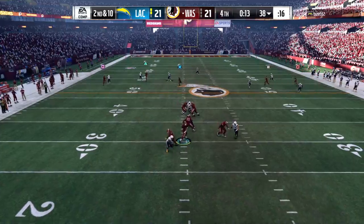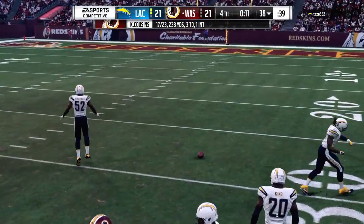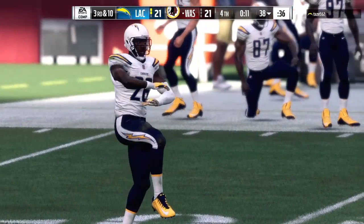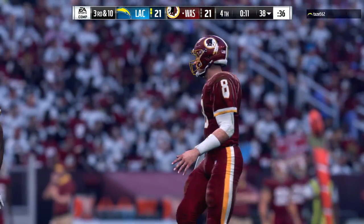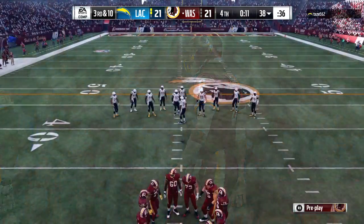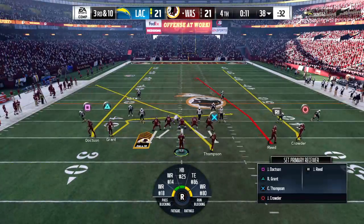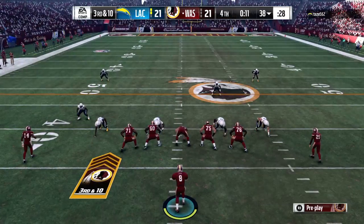Cousins. And incomplete there. A nice hit jars the ball free and brings up 3rd down. Now we're in the situation where the quarterback's got to take full charge of his huddle. Got to totally command it, make sure all eyes are on him, all focus is locked in. Going to call multiple plays and go over different situations and scenarios to make sure everyone is on the same page.